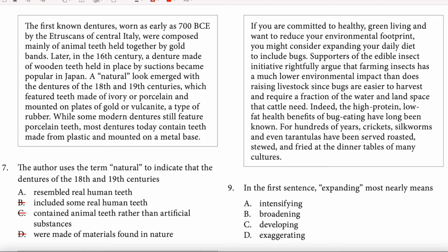All right. In the first sentence, expanding most nearly means... This is easy, man. This is a vocab question. Now, we did one of these on the first passage, right, on the Indian bookstore, the girls visiting the Indian bookstore. I don't know if you remember the method, right? Do you remember what we did? Basically, replacing the word. Yeah. Just plug it in the sentence and read the sentence with the answer choices in place of expanding, right?